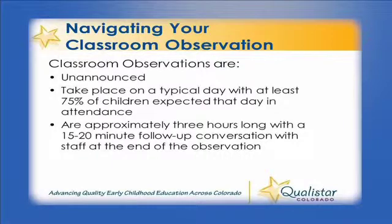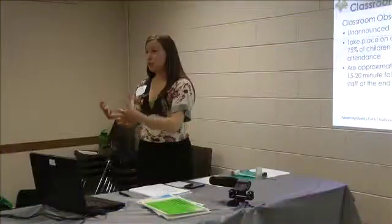And then I'm going to talk about what to expect during your rating observation. So classroom observations are unannounced. They last about 3 hours, and then the rater will need about 15 to 20 minutes just for some follow-up questions with the staff. And we like for there to be at least 75% of the children in attendance, and generally a typical day in that particular classroom.